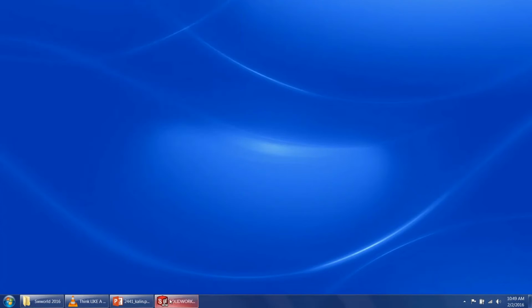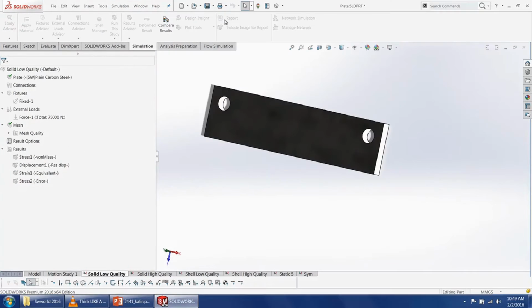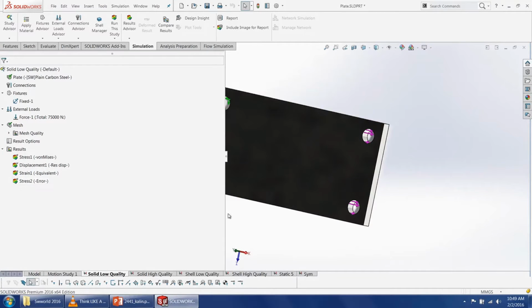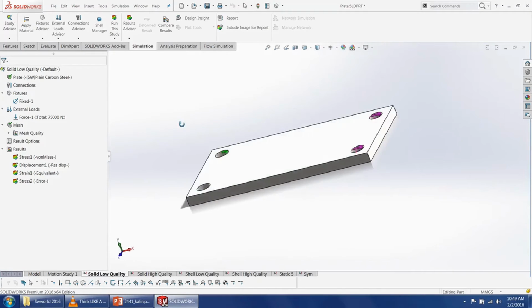All right. Okay, back up. That's right. What did we say to simulation gods? Not today. So here is my simple plate right here. And let me activate my configuration. And let me shrink this over. Okay, so here is my simple plate.